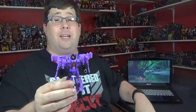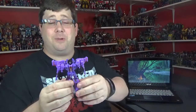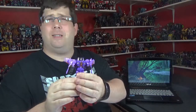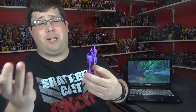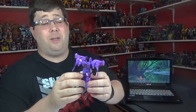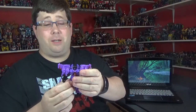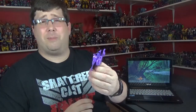Alright, overall thoughts on this guy. Another home run for Iron Factory. We've got almost 10 of these. I just need the Acid Storm. And I'm getting the Slipstream one, the female. She should be coming out soon. This is good. I love the purple one. Great paint. Articulation's awesome. The alt mode is really nice. The transformation's easy. It's pretty fun. Overall, this is a really good one. This one is only like $20-25, I think.